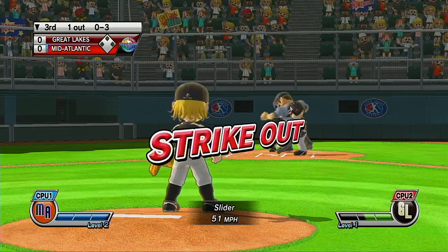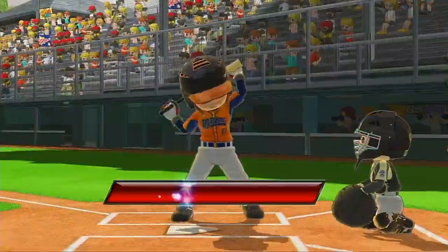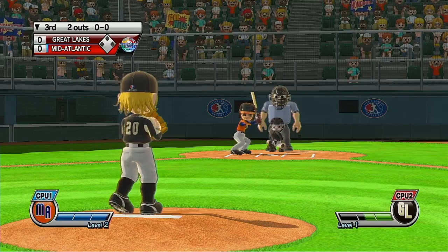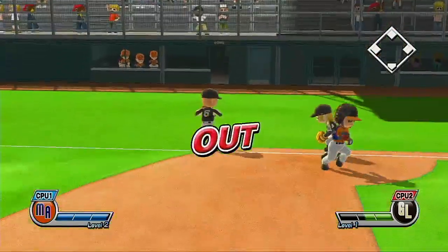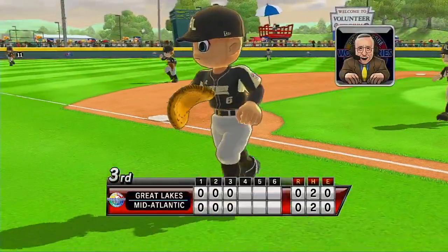Strike three. Batter was expecting a ball. Instead, that's strike three. Out. Now batting, second baseman, number 23. Three batters up, three batters down, and that'll close out the inning.